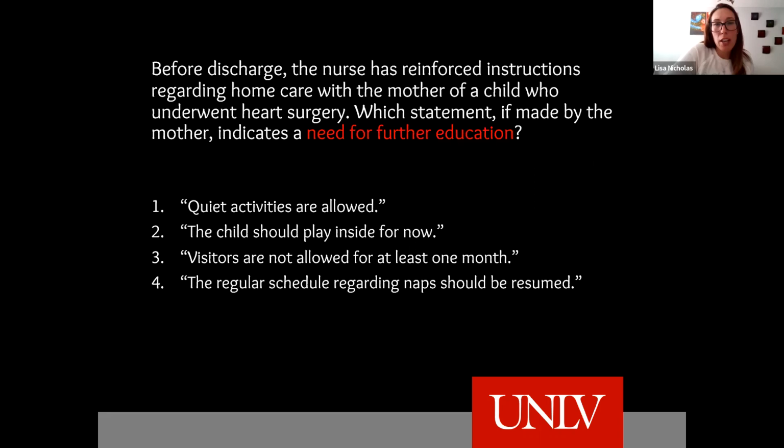Before discharge, the nurse has reinforced instructions regarding home care with the mother of a child who underwent heart surgery. Which statement, if made by the mother, indicates a need for further education?